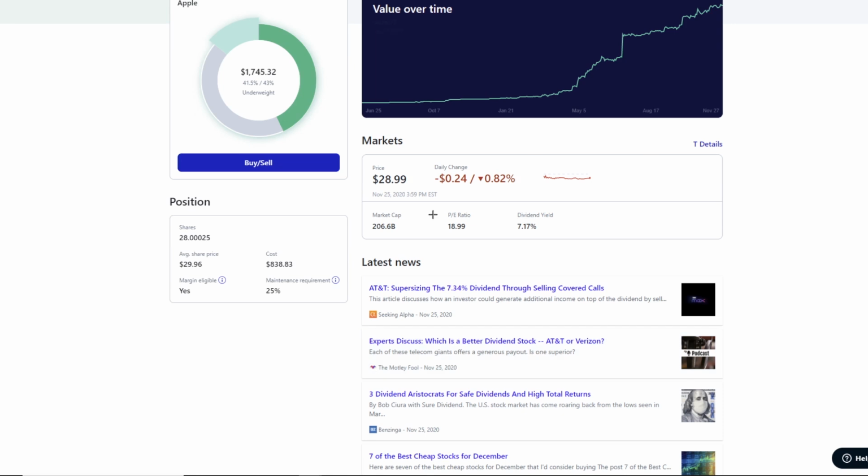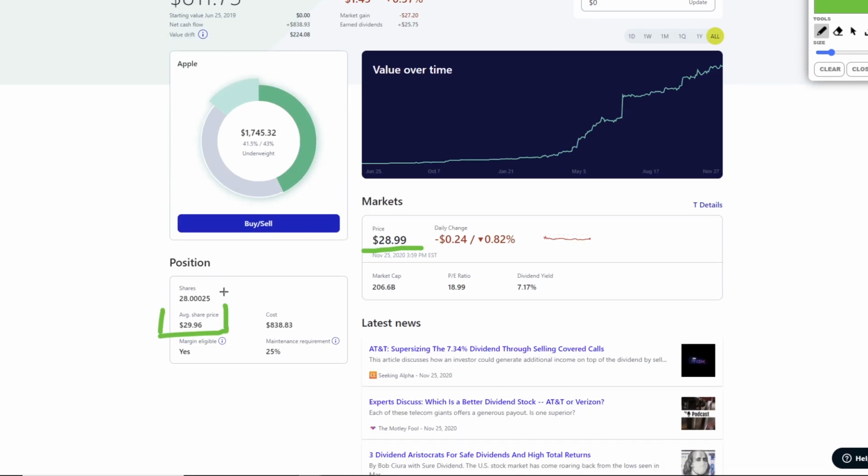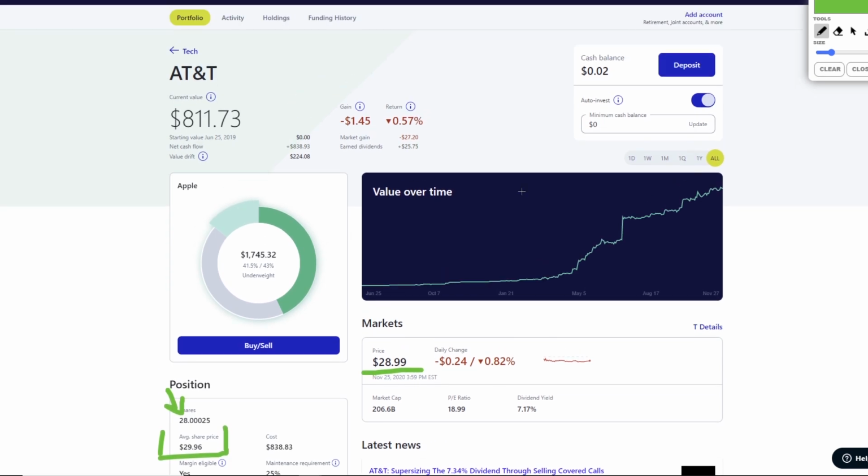And I'll click in here to show you guys what I mean. So just in case you don't know, this right here is the average share price. I have paid on average $29.96 per share, where the current price tag is $28.99. So if I sold today, I'm actually going to be effectively at a loss, but I plan on holding them. I don't really plan on buying more of AT&T. I got quite a few shares. You can see I got pretty much 28 shares, and I'll probably stick to that for now. They're kind of my dividend driver.